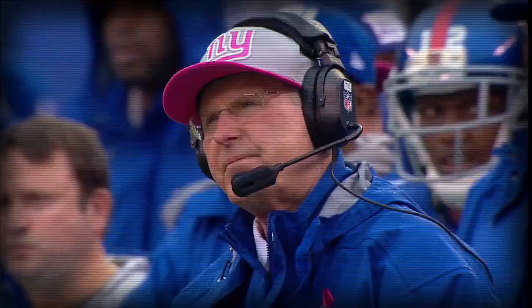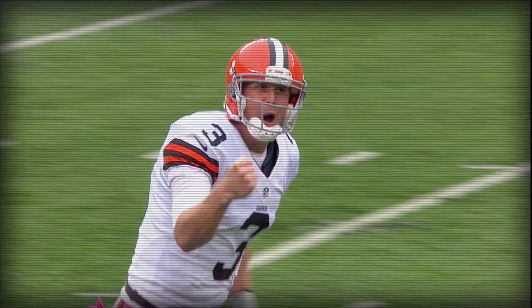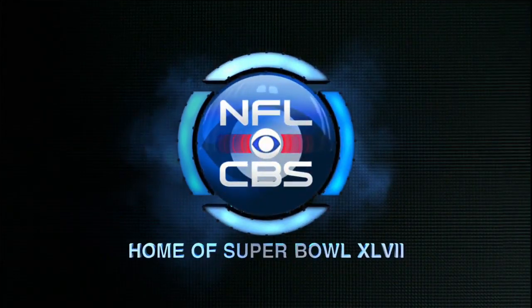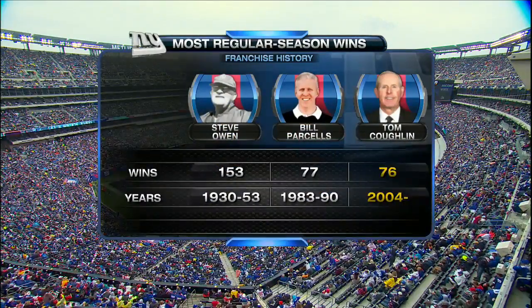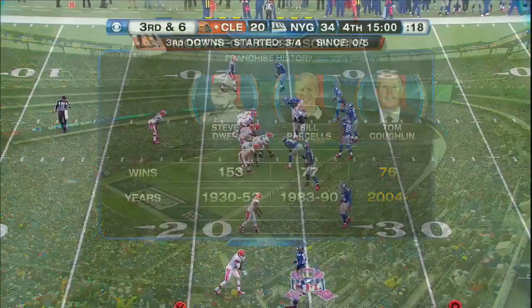34-20, Giants in the lead. We're coming back to East Rutherford after this message and a word from your local station. You're watching the NFL on CBS, the home of Super Bowl 47. Tom Coughlin 15 minutes away from tying Bill Parcells for second most regular season wins among Giants coaches.